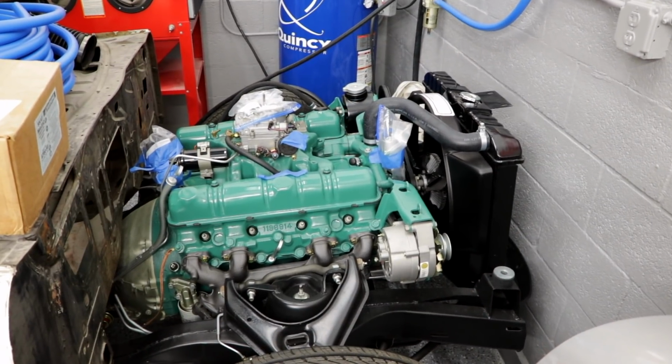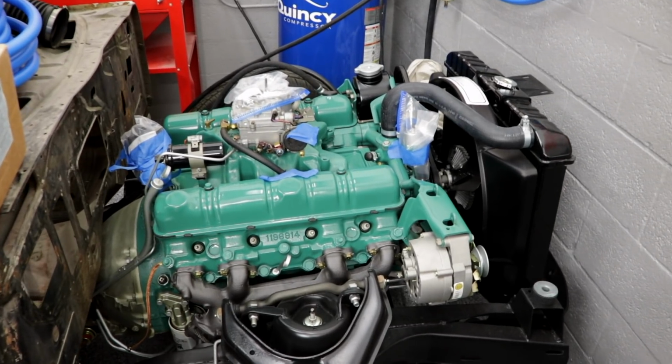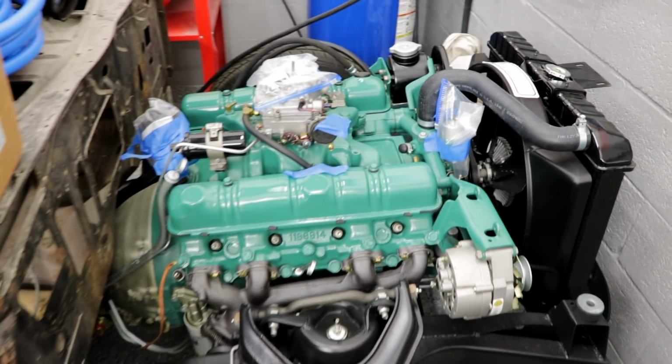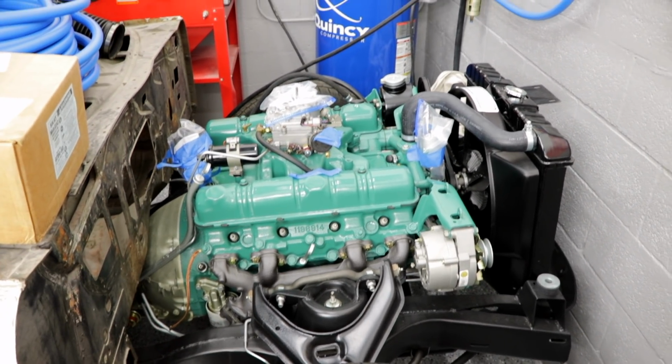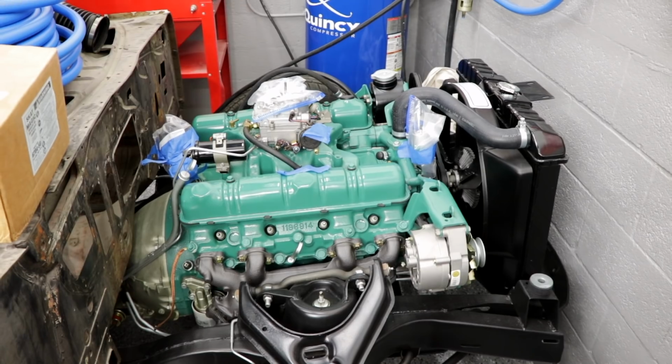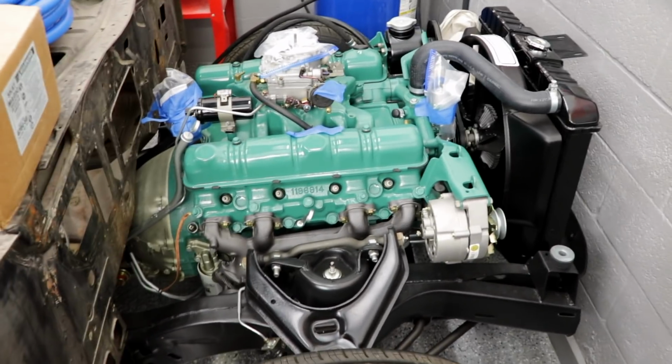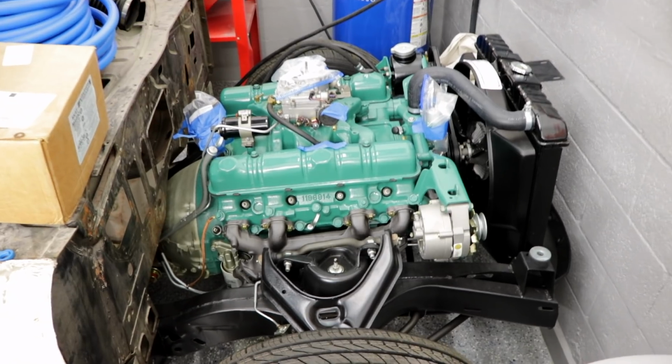Alright guys, so check out the engine here. As you can see, it is completely rebuilt. I did the majority of the work myself. The only thing I did not do was the machine work on the block, and I had a Buick buddy of mine that helped me reassemble the short block. But besides that, all the work was done by myself.